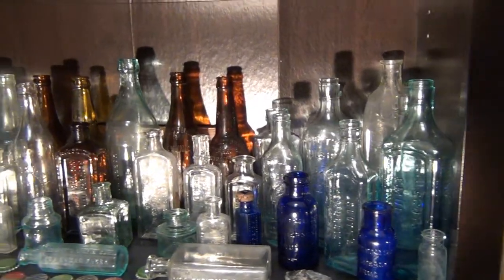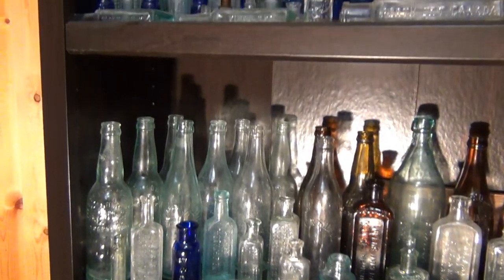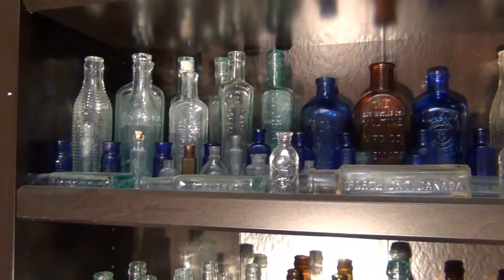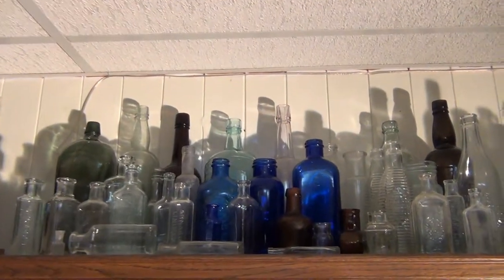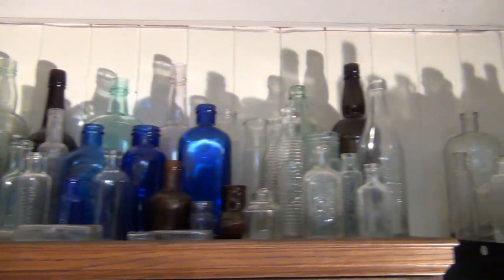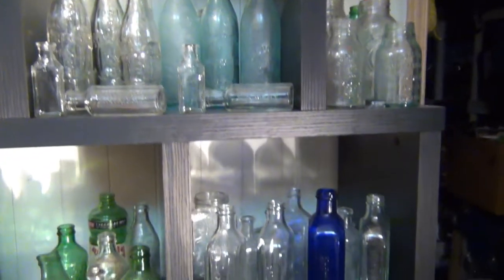So guys, that's pretty much the gist of my collection. There still is a few more that I didn't show, but again, I can't really show everything because there are so many bottles that I just kind of put up everywhere. So that's showing around some of the other ones I didn't show up here. Most of the common ones around here. There's a few more just down here as well.